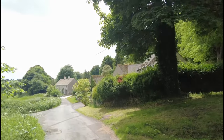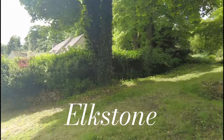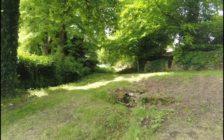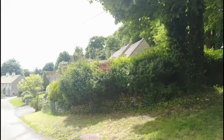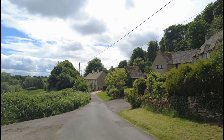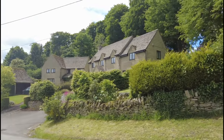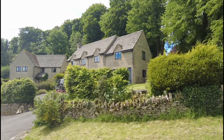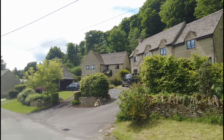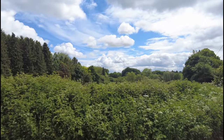So now we've travelled 2 or 3 miles to the village of Elkstone. Elkstone was listed as Elkestane in the Domesday Book of 1086. The Church of St John the Evangelist was built in Elkstone around 1160 and is a Grade 1 listed building, and it contains an impressive Norman tympanum and Saxon stones. It's a peaceful little unspoilt place, well off the usual tourist trail. Today it's a bank holiday, as I've said, and I've hardly seen anyone here. It's peaceful and it's surrounded by gorgeous countryside.